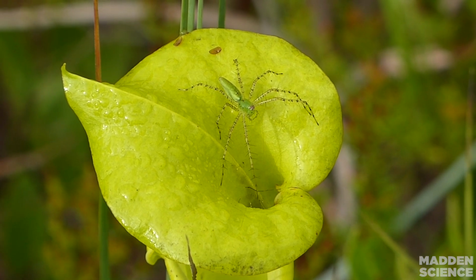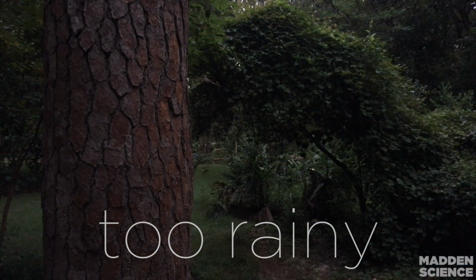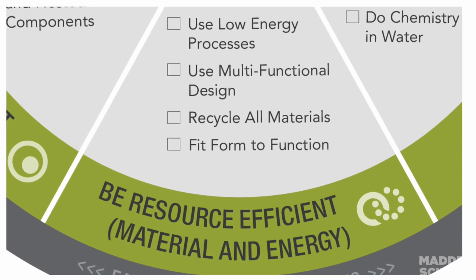And of course, there's embodying resilience through redundancy. If anything could go wrong, it did in trying to film and make this project. And so I had to redo over and over. So redundancy is a key theme within this project. Followed by that, we have be resource efficient.